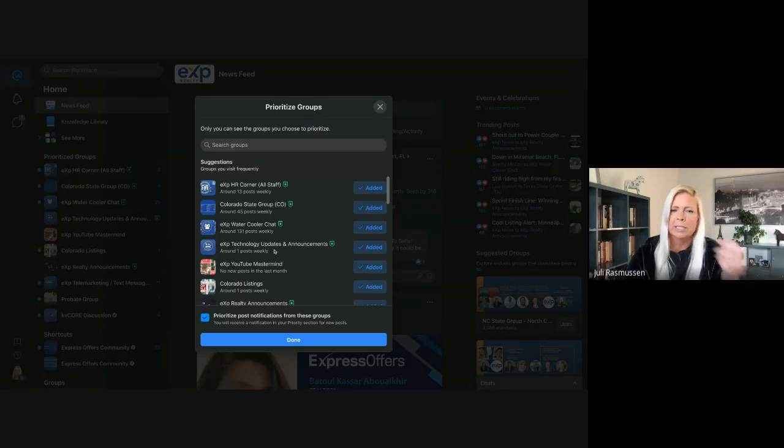It's for technology updates. For example, if Enterprise was down, you'd probably want to know that, so you'll get a notification. And it's very rare that you ever see anything from here. You can see how many posts these things have. Look at water cooler, it's huge, right? So that's another thing you should be thinking about when you do it. And I like this YouTube mastermind. I think that's important, and all these things. So I've done that for myself, right?